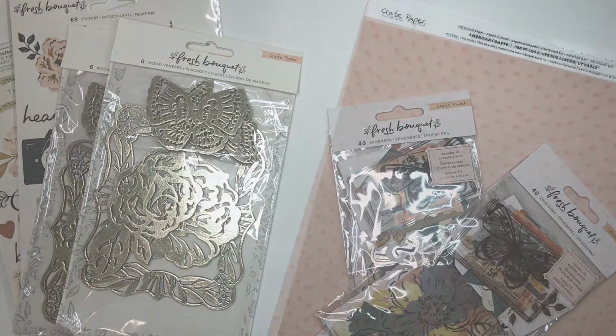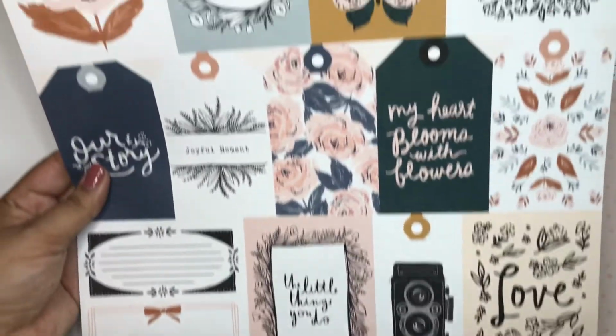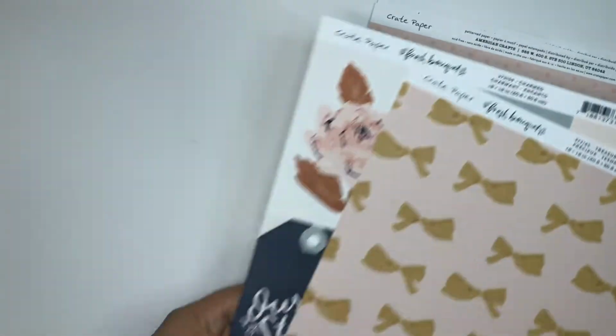I remember, hey, I forgot this sheet. And so here we are. This is the one coming up as soon as I can get. So I like this right here as well, so the extra sheet, and then I like the bows, so it's a yellow bow with pink.